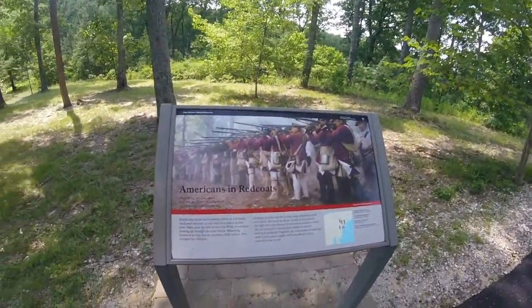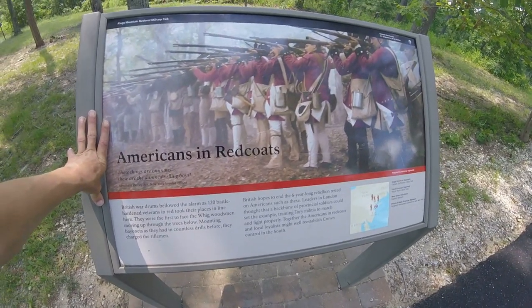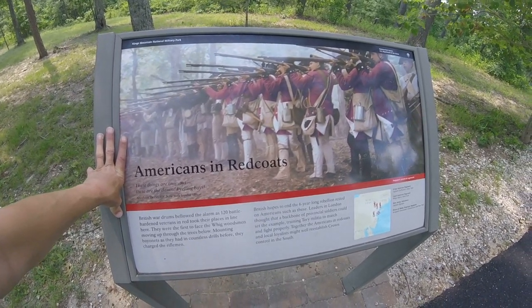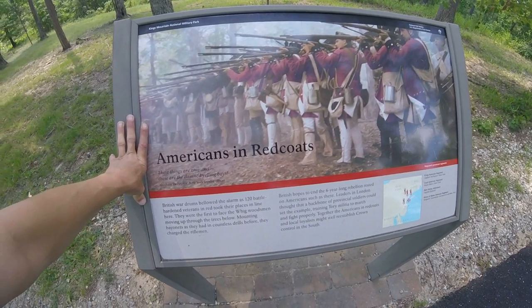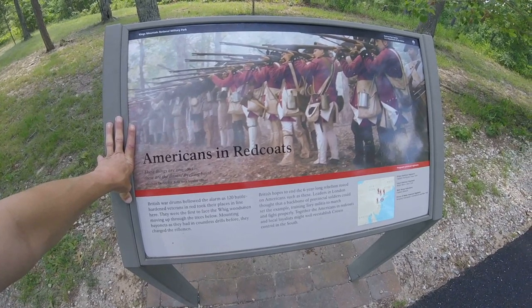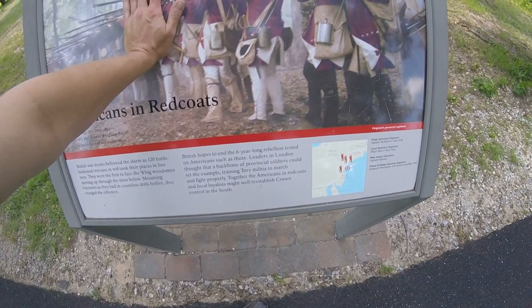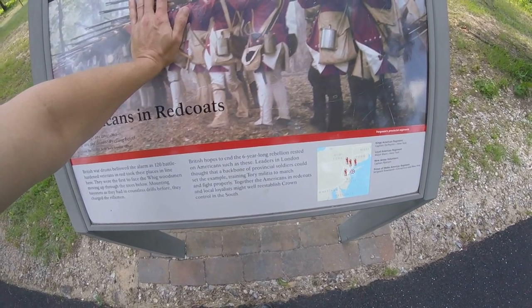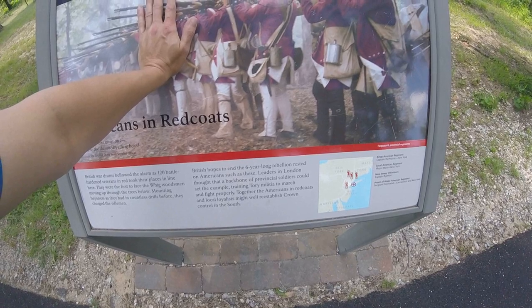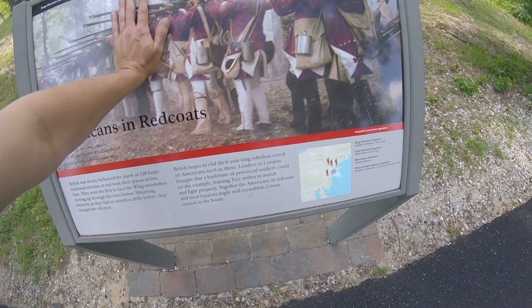Americans in red coats. British war drums bellowed the alarm as 120 battle-hardened veterans in red took their places in line here. They were the first to face the Whig woodsmen moving up through the trees below. With bayonets, as they had in countless drills before, they charged the riflemen. British hopes to end the six-year-long rebellion rested on Americans such as these. Leaders in London thought that a backbone of provincial soldiers could set the example, training Tory militants to march and fight properly. Together, the Americans in redcoats and local loyalists might reestablish the crown's control of the South.